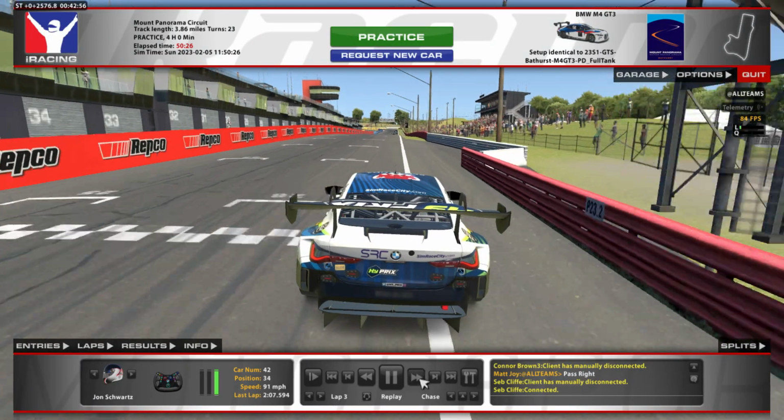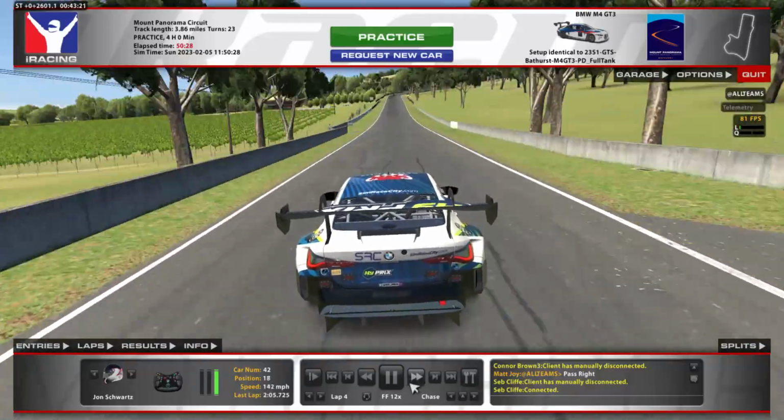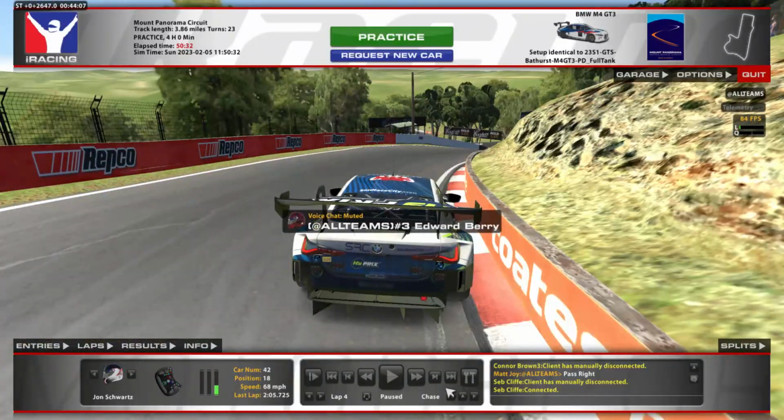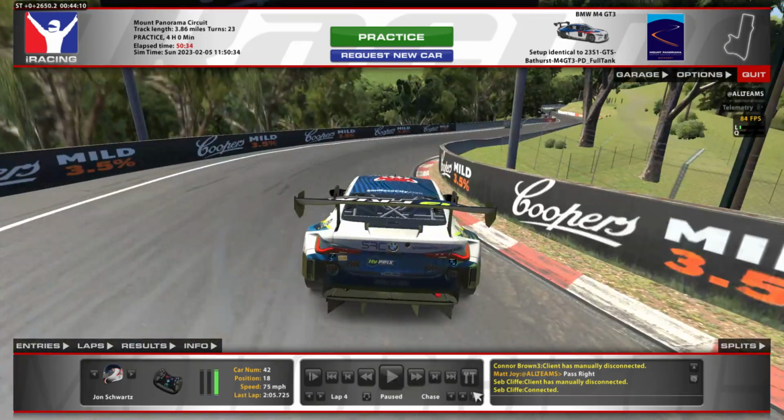And now here's my approach on the next lap. So I'm just going to skip through ahead here, going through, and now let's go back on board and watch my approach.